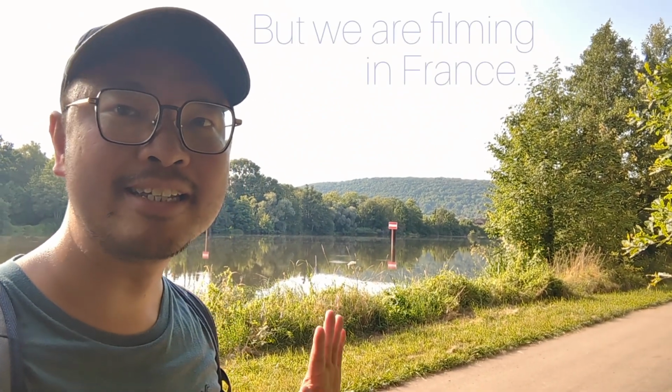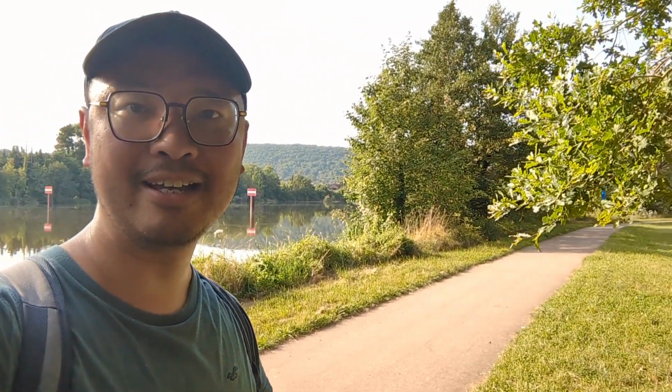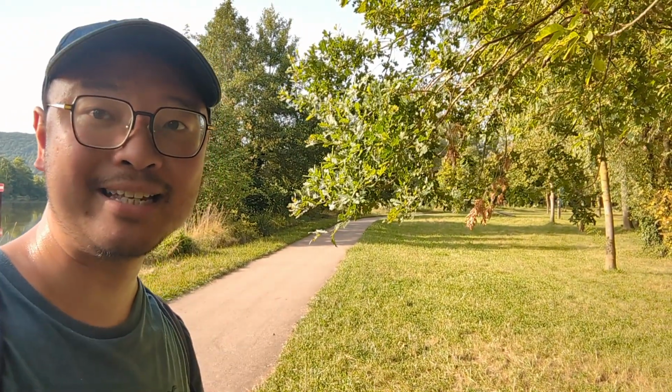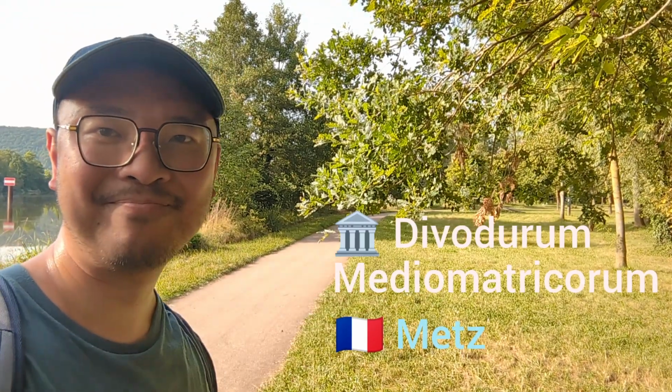Anyway, this is a major transport artery, even nowadays, a very important waterway. And this is the river that the aqueducts we're going to see will need to cross in order to get its water from the source just behind me. The city that it supplies is called Metz or Divodurum, and it will need to get there.